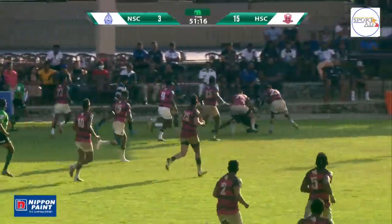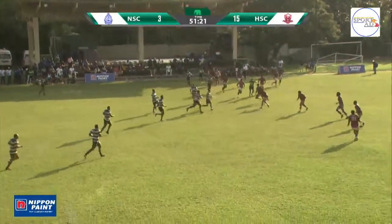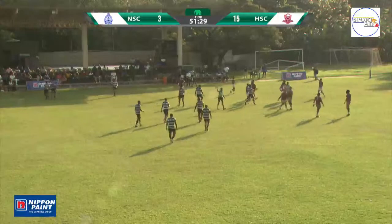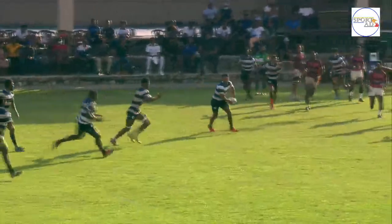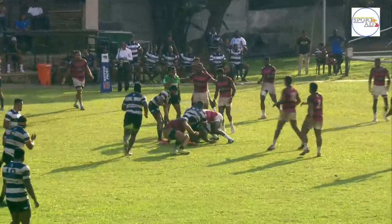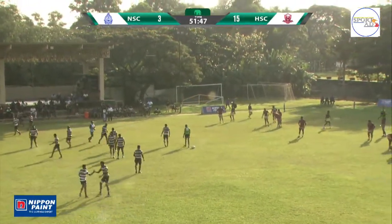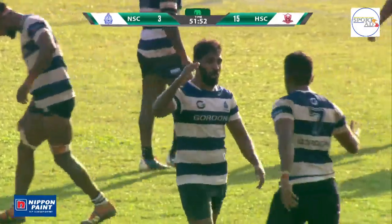Powerful, powerful run at the far end. He drives the ball about 20 meters. Advantage, and the referee's playing advantage. Number 10. Line offside. Advantage for Navy FC. Navy, line offside. Referee calls line offside. As you can see over there, Nizran going into that tackle quite low. But a great run by the Navy FC wing. It should be Tanuja Malim, but if I'm not mistaken, the captain carried the ball.